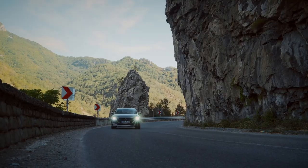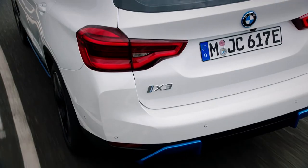After the break, a Mazda family hatchback and BMW's new electric SUV.